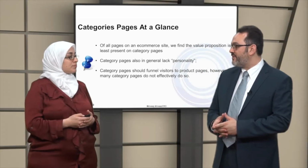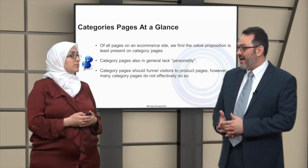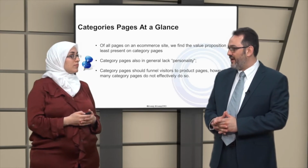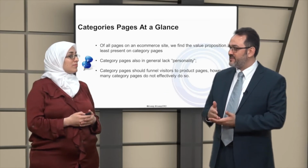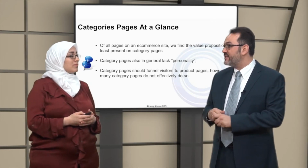And that's one of the things that we always tell people. Don't expect a whole lot from category pages. Ultimately, they are funnel pages. We want to get visitors to the first battleground in conversion optimization. And when it comes to e-commerce websites, that's your product pages. Somebody who's not getting to the product pages, there's no chance of converting him.